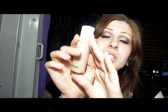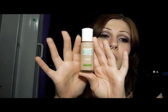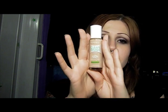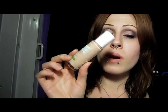Two Rimmel products here. This is really new. This is the Rimmel, however you want to say it. The Rimmel London Clean Finish Foundation. It is meant to be like an airbrush foundation where it looks 100% poreless. I got this for $3.97 at Walmart.